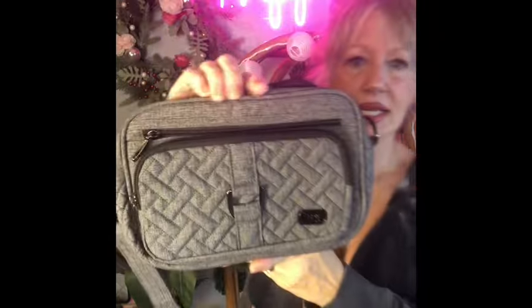Love this one. Adjustable crossbody strap, or take it off and, like I was saying, wear it as a belt bag. And there you have that. And this is what it would look like as the belt bag if you like to wear it sideways. So very, very cute. By Lug.